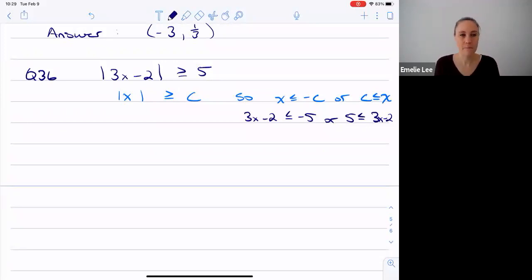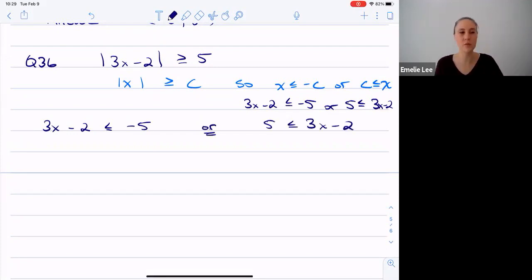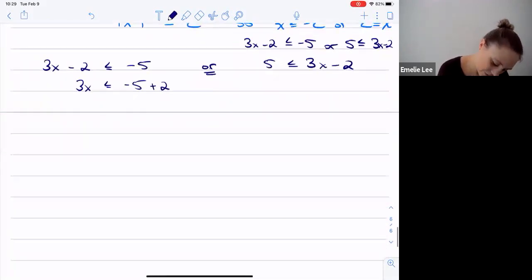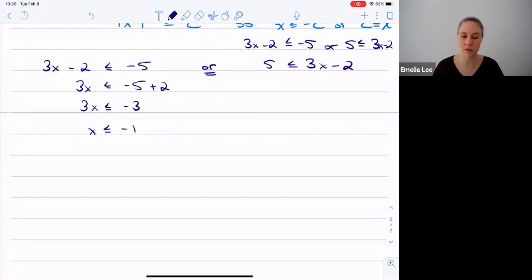I'm going to solve these side by side just to save a little bit of paper. 3x minus 2 is less than or equal to negative 5, or 5 is less than or equal to 3x minus 2. So I'm just jotting down what I need to solve. So here I get 3x is less than or equal to negative 5 plus 2. So then 3x is less than or equal to negative 3. So x is less than or equal to negative 1, right? Negative 3 over 3.